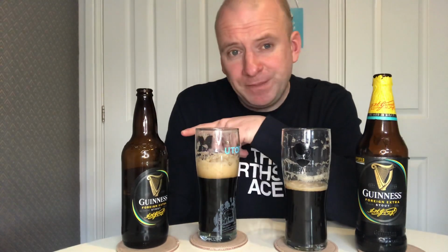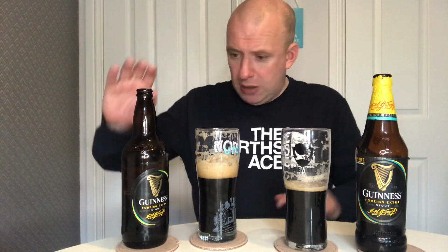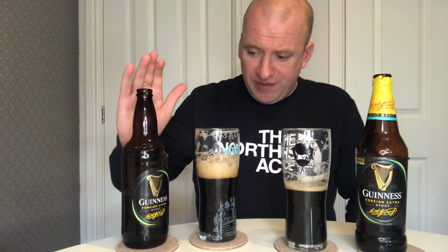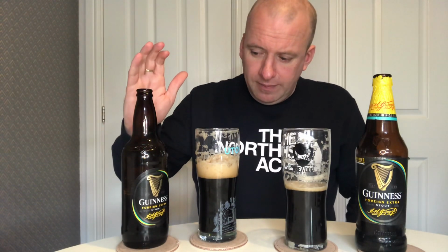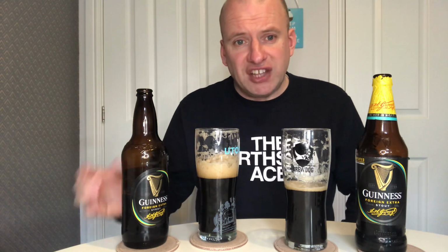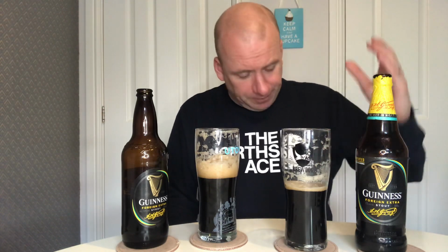Prior to trying the Nigerian one, I would have said that I would have bought this again. Now that I've had both, I wouldn't buy this again, because for me it feels like a poorer product to the Nigerian one. I don't know if it's the sorghum in it, I don't know what it is, but I'm not a brewer. But for me, this one's just a better beer.